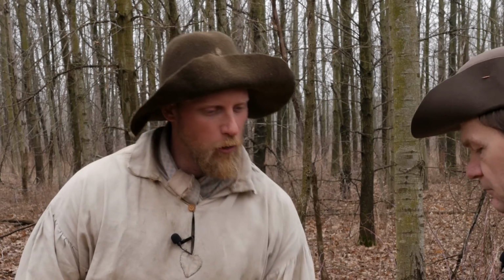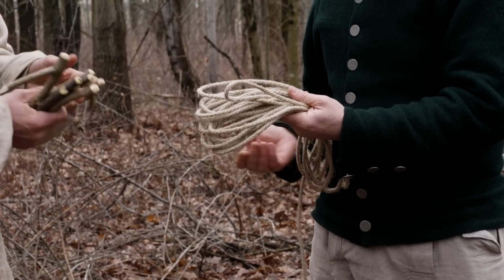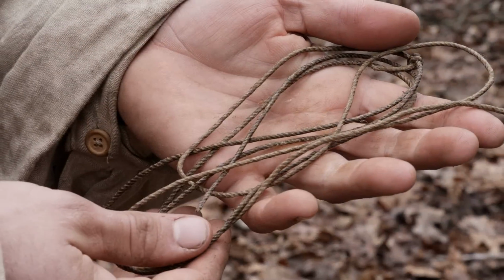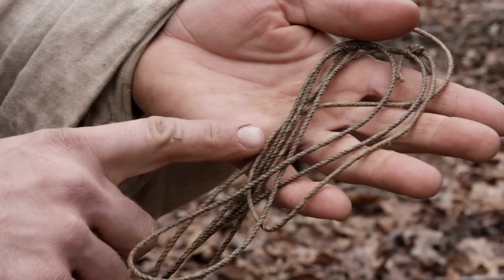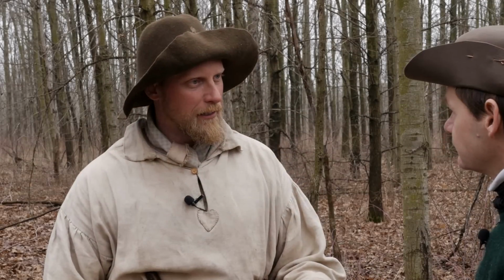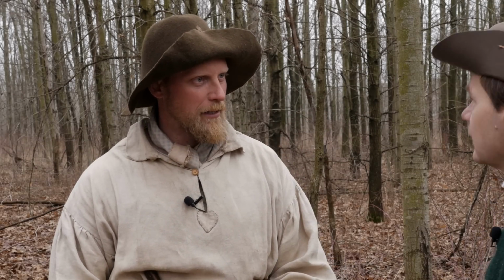Right. And then what you're holding, we have some hemp rope. Right. So that'll always work well. I have a little bit of twine because in the backcountry you might not always have a lot of rope, so you've got to make do. So we'll use a little bit of cordage. And then one thing I didn't bring was tent pegs, so we have to make those off the landscape.